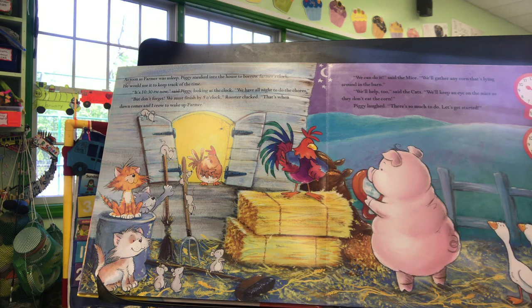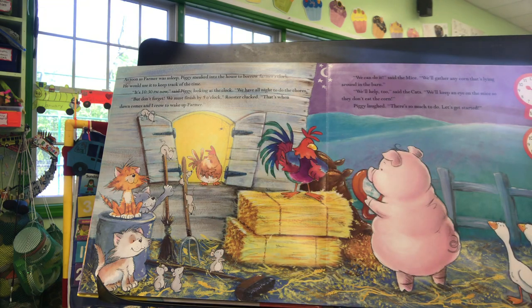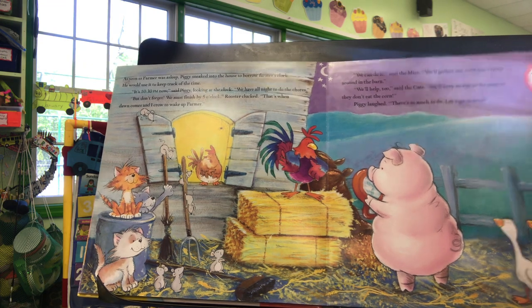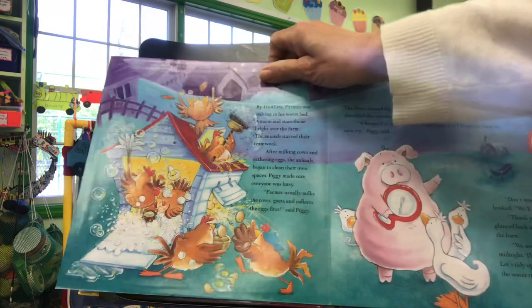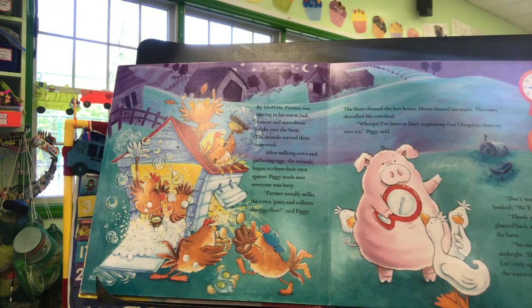We can do it, said the mice. We'll gather any corn that's lying around in the barn. We'll help too, said the cats. We'll keep an eye on the mice so they don't eat the corn, Piggy laughed. There's so much to do. We better get started. We only have till 5 o'clock a.m. By 10:45, Farmer was snoring in his warm bed.